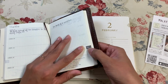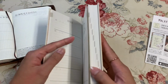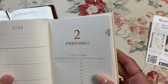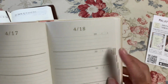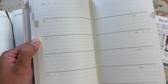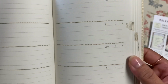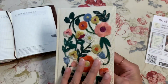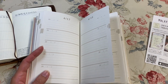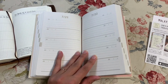There are markings on the edges here that mark the month, and it's the same in here. There's a slightly different pattern for every single month, but they all have this thread or stitched kind of theme going on, which is really, really cute. It just fits into the theme of this whole embroidered cover.